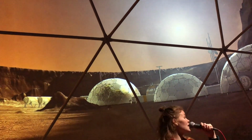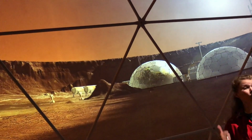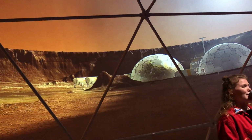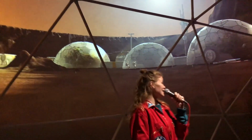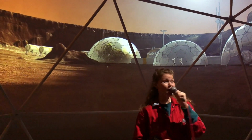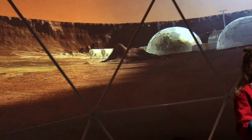And talking of water, there's not much around, so we do have to recycle everything. Even your wee, sweat and breath. Yeah, it can taste funky, but I promise it is clean. Your poo is also especially important to us as we use that to fertilise our plants. Yes, it is sticky work, but it does provide us with fresh food.